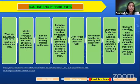The second one is decide where everyone can do work best effectively. Pwede kang pumili ng spot ng bahay na pwede kang comfortable, pwede kang maghanap ng part ng bahay na malakas yung internet connection. Ayun nga lang, issues na naman sa Wi-Fi connectivity. Doon na papasok yung beauty ng module, guys, kasi meron nakikita si bata.